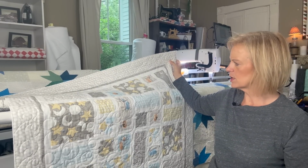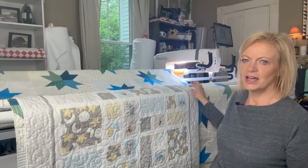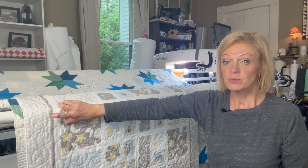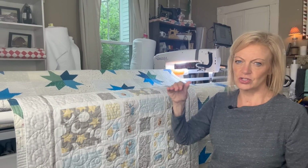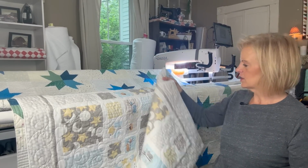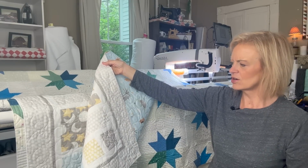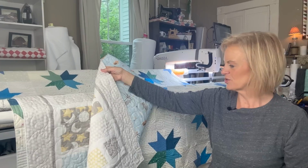So 16 blocks total. There is white sashing in between those. And then on the outside edge, you have this light gray striped border, and she's done a nice job of orienting that each direction so it's always facing in towards the quilt. Okay, and then the last border on the outside edge is kind of a polka dot. They are a little not totally round, so very cute.